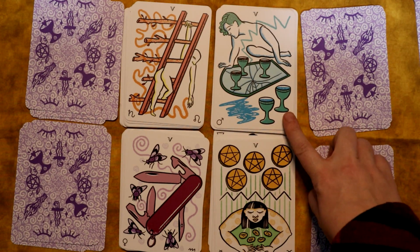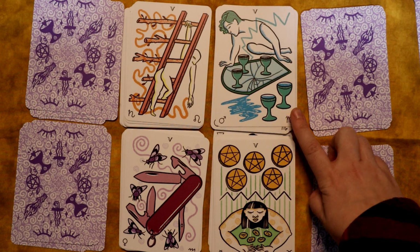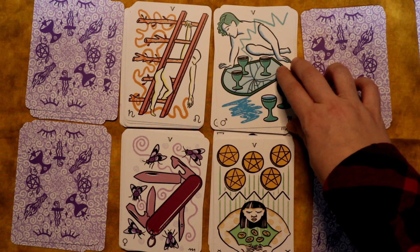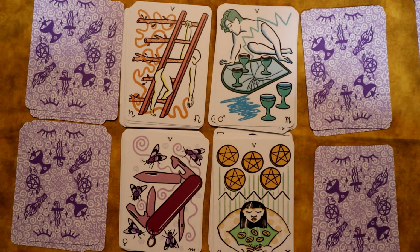I really like this Five of Cups a lot. I would say this is a mirror, and being captivated by that and not seeing perhaps these cups over here. I think that's really effective. I really like that.